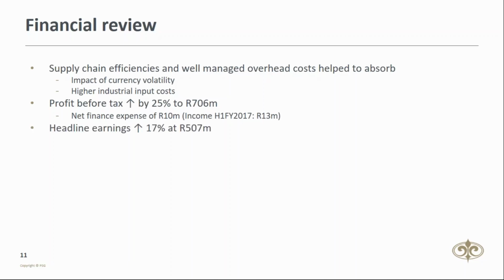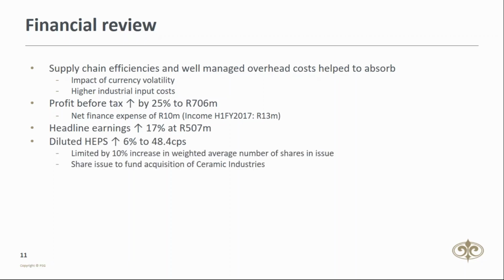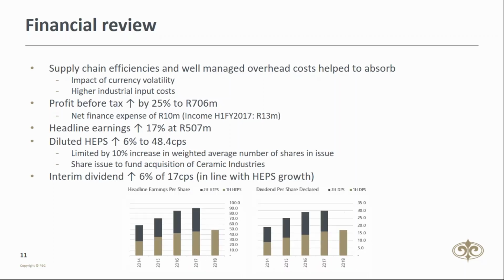So ultimately, the headline earnings came in 17% higher at 507 million rand, and the diluted headline earnings per share only rose 6% to 48.4 cents per share, limited by a 10% increase in the weighted average number of shares in issue.